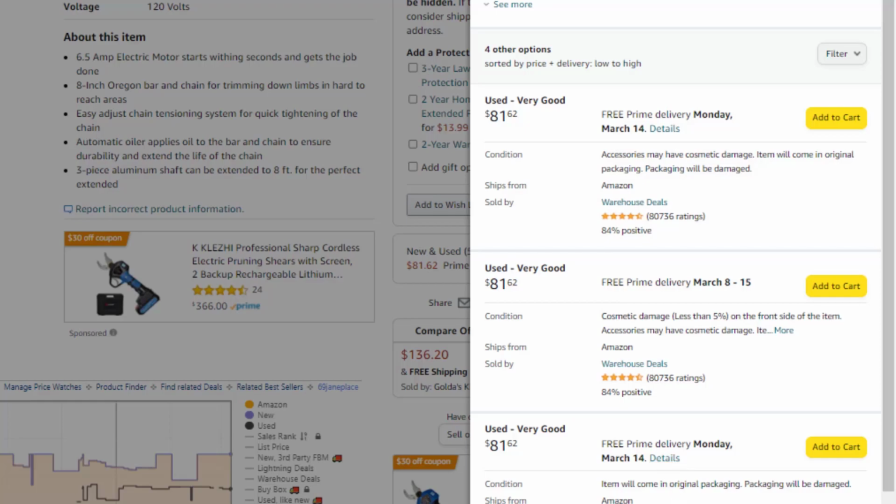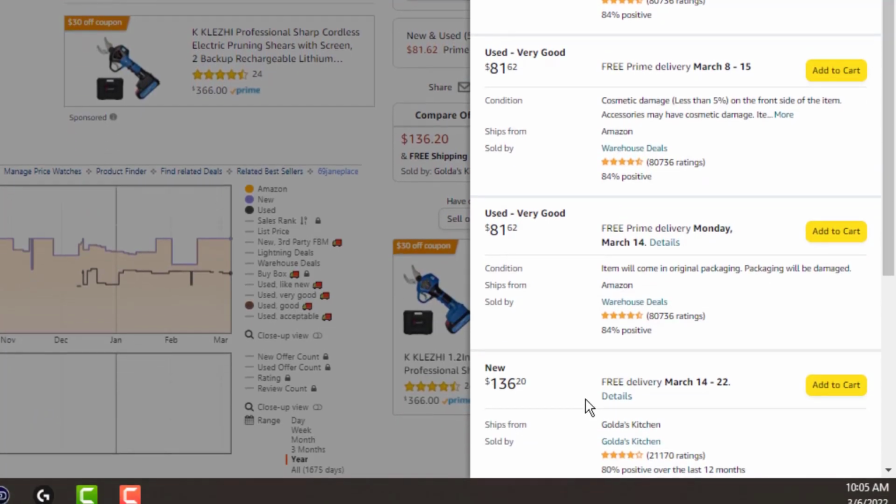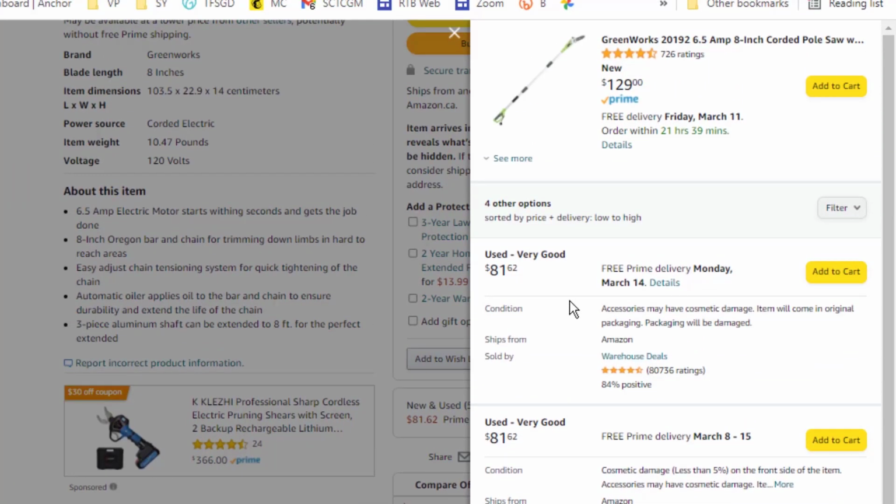And then, of course, we come down and we'll see a fourth one here, which comes from a third party. Now, let me tell you about Amazon warehouse deals. You are purchasing from Amazon, so the standard warranty and returns policy will apply, irrespective of the fact you're buying it from a warehouse deal. I've bought over 100 items from Amazon warehouse. I've never sent anything back. I've always got great deals and saved thousands of dollars.